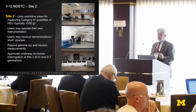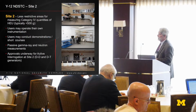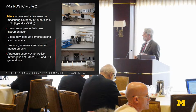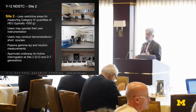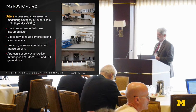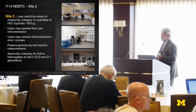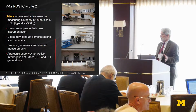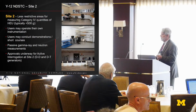For this group, Site 2, we developed this specifically for students and faculty and nuclear instrumentation companies to come in and be able to use their own instrumentation systems. You can use ours too, but their own instrumentation systems, and we deploy all the material. Now you can get up to ½ kilo of metallic HEU. And if your system doesn't work with that much, you know, what's the point?